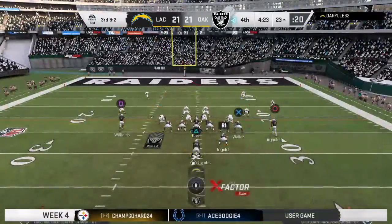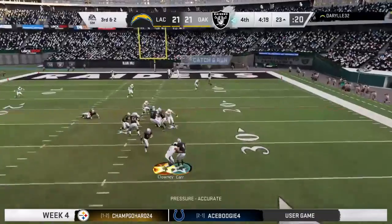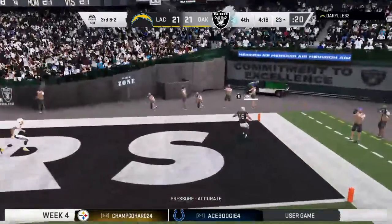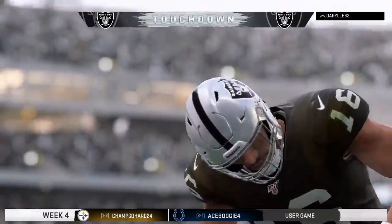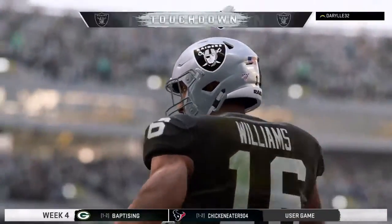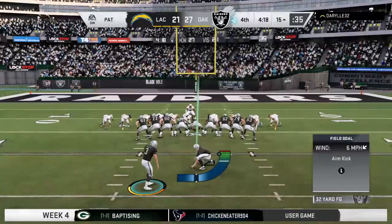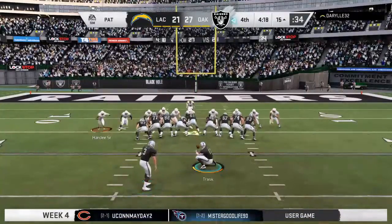Carr looking to throw on 3rd and 2. That's going to be caught by Williams for a Raiders touchdown. 3rd touchdown pass now for Derek Carr. And they are able to break the tie and move out in front here in this 4th quarter.